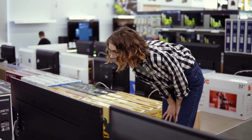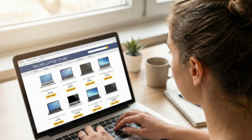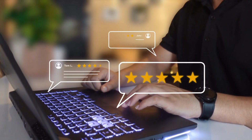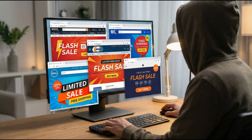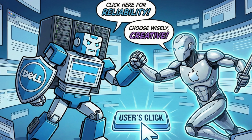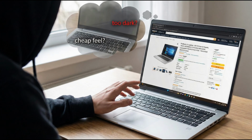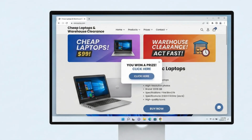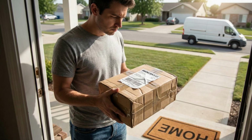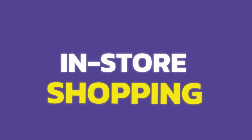Let's start with what most people do these days. Buy online. You've got hundreds of models, prices that make your wallet breathe, and reviews from people who've actually used the thing for 6 months. Amazon, Best Buy, Newegg, even the brand sites like Dell or Apple. They're all fighting for your click. But there's a catch. You can't actually feel the machine. You can't tell if that keyboard feels cheap or if the screen's too dim for your liking. And if you buy from a sketchy seller, that too-good-to-be-true deal might literally be too good to be true.